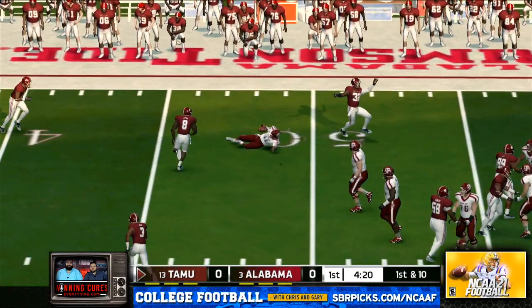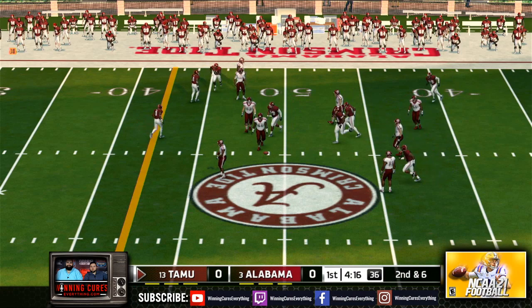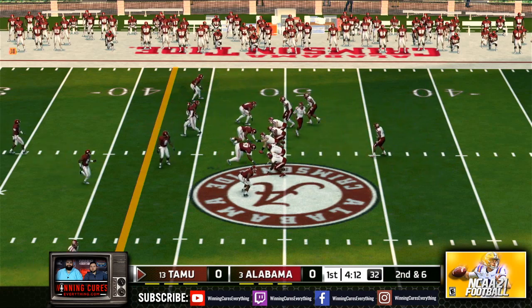He's going to try and scramble. Decides to slide. 4 yards there on the scramble. Call it a gain of 4 yards. That makes it second and six.